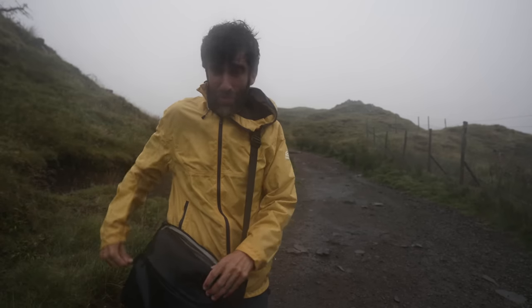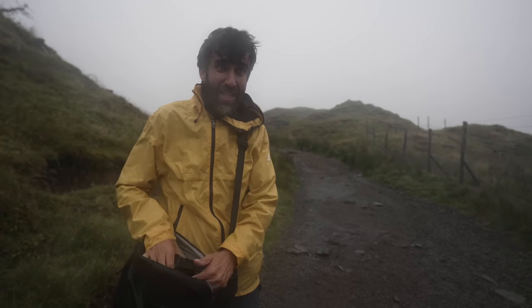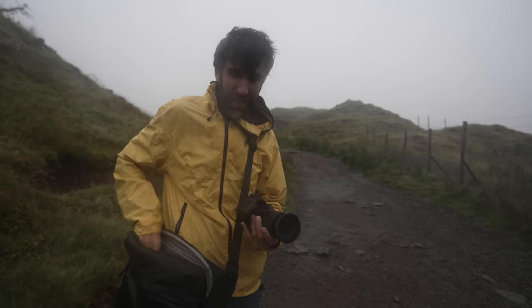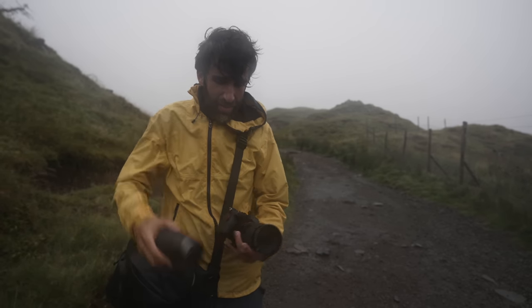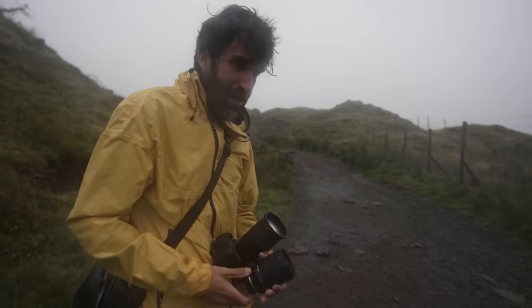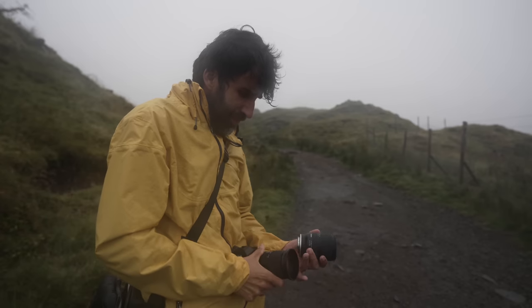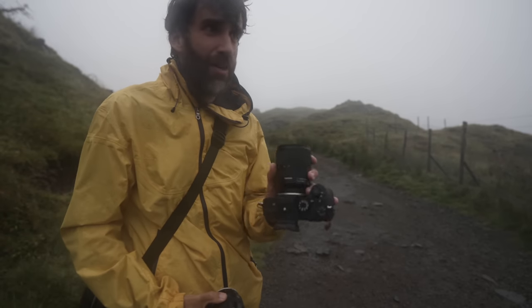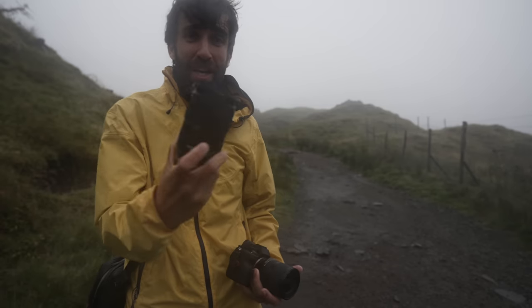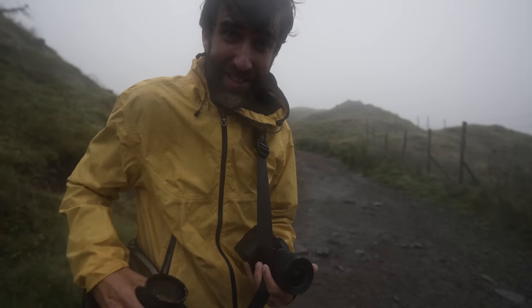All right, so I know from my last time here that this is the only part of the hike that is kind of protected from the wind and the rain, at least when it's coming from that side. So I'm gonna switch lenses now because I am mounting the wide angle lens. I definitely need the wide angle lens for here. I don't think I'm gonna have much use for this lens. I don't think I'm gonna find many shots in the distance.